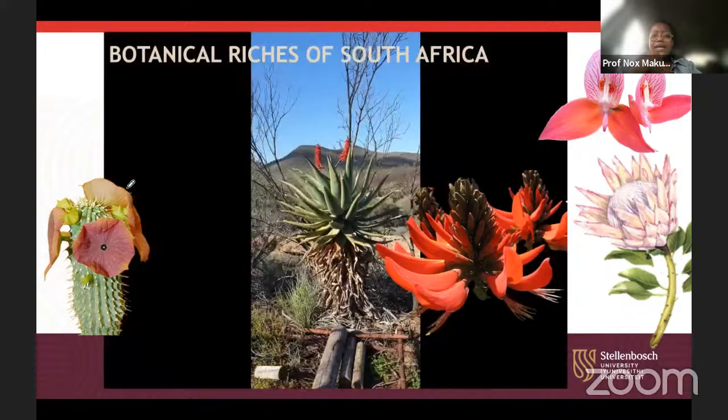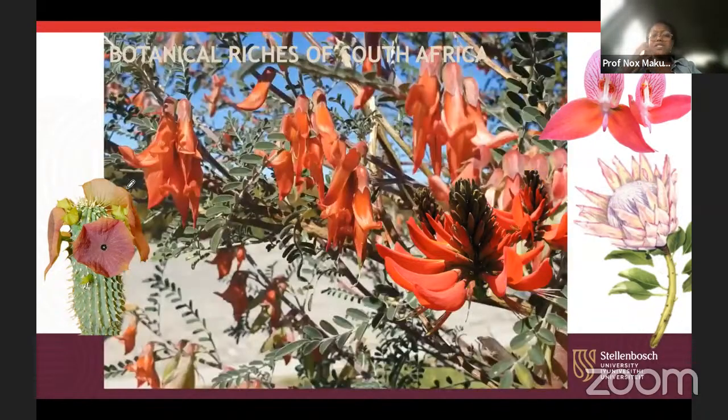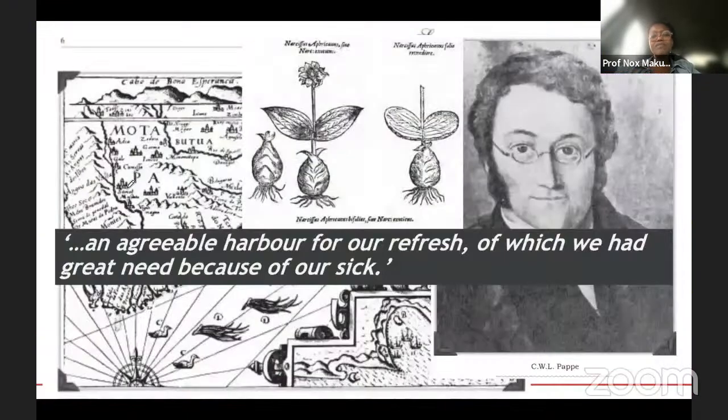And really, many of these plants have got unique speciation processes, which we think have actually led to the riches that are regarded as the botanical gold of South Africa. And yes, we are fascinated by these plants today, but historically, they've always held a fascination for people that have come past our shores here in the Cape region.